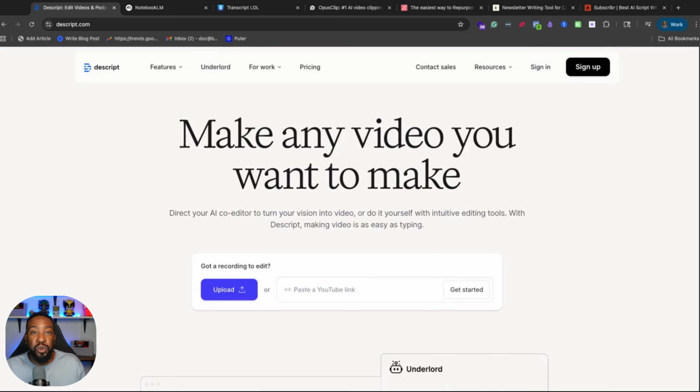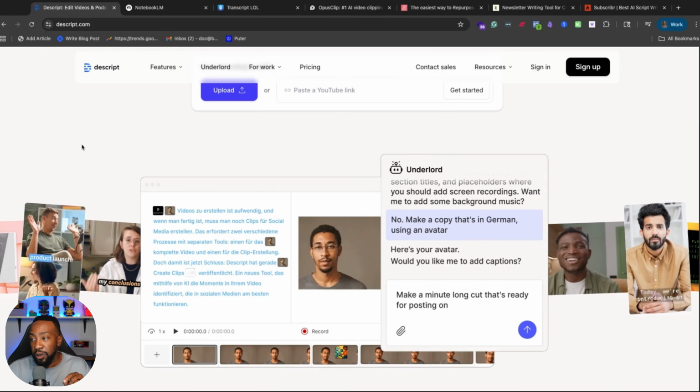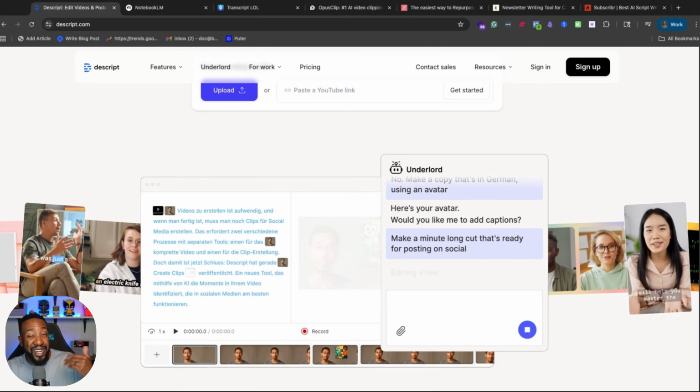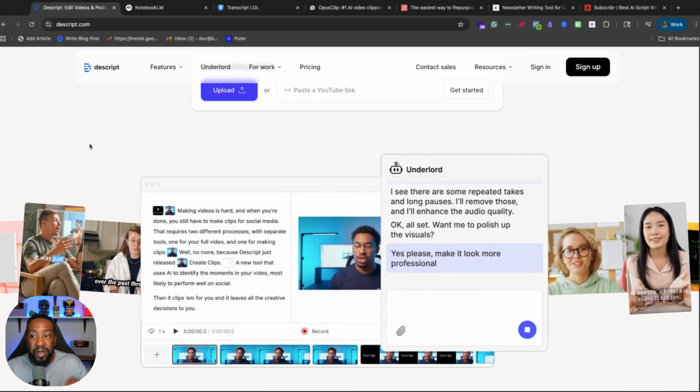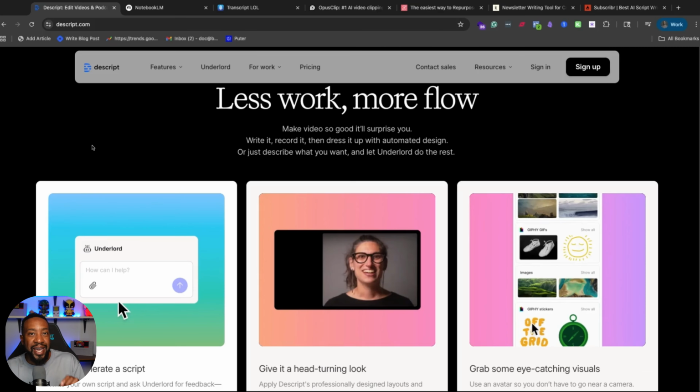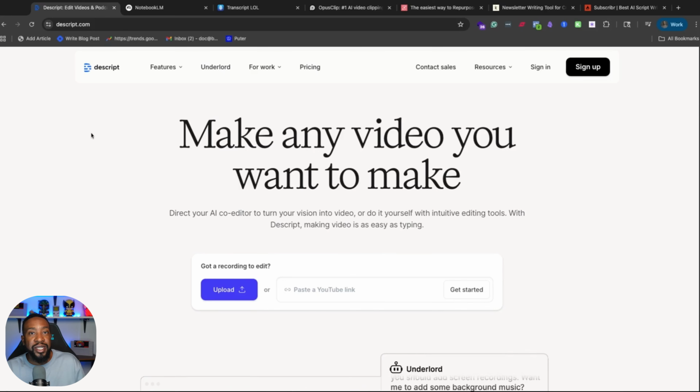So let's start with the first one, Descript. This platform allows you to co-edit your podcasts, your YouTube videos, you name it, in just a few seconds. They have a new feature called Underlord where you can actually break down even your editing style that you want, and it will bring in animations, it will bring in subtitles, you name it, you can use this with Descript. This has saved me so much time and money with editors, but also if I want to create content super fast with all of these tools and AI tech coming out, I can be using Descript and I can just get to work.